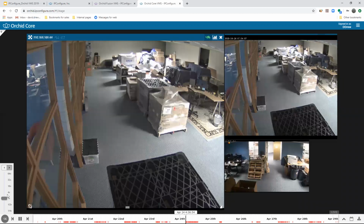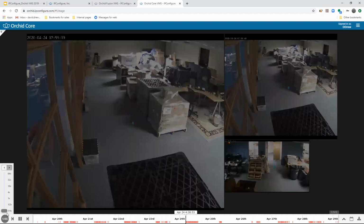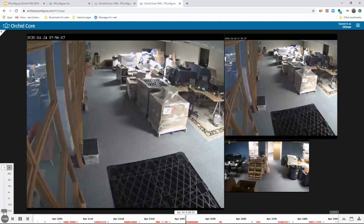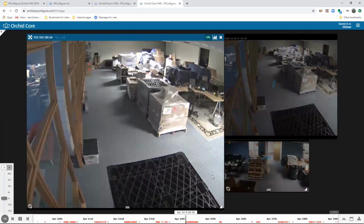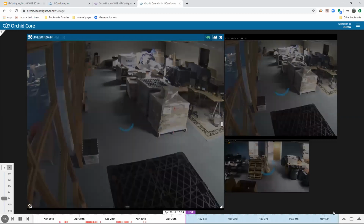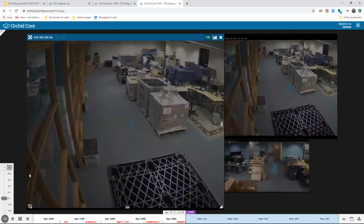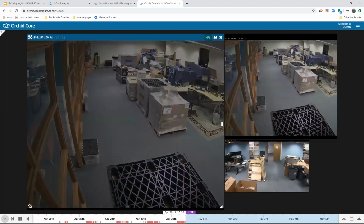I do have normal controls over here for fast playback and play forward, or slowing it down to even a quarter of a speed in your playback, so that you can focus more effectively on what you're viewing in the video. If you want to go back to live mode, you just click on that purple icon that says live, and it'll take you right back to your live video.